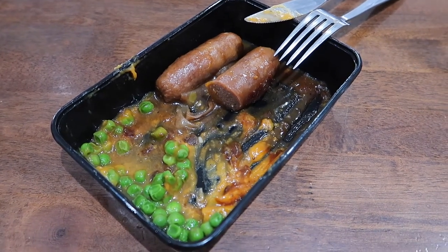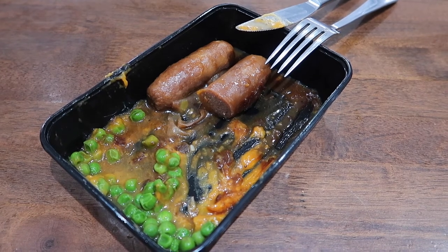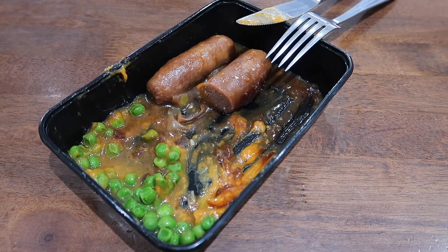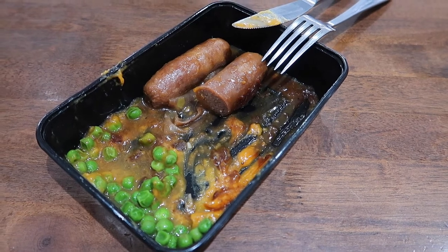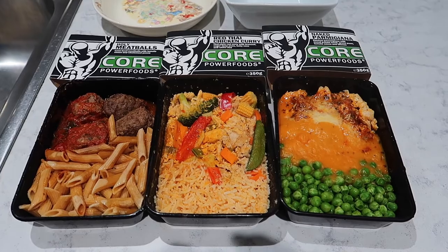I think these normally retail about $9 or $10 at Woolworths. I probably wouldn't pay full price for it, but they come on special pretty regularly, or you can go to the Core Foods website and order some through them, which I think they've got packs which are a little bit cheaper. So all right, so here are our 3 Core Power Foods meals.